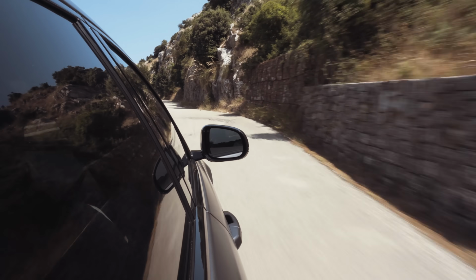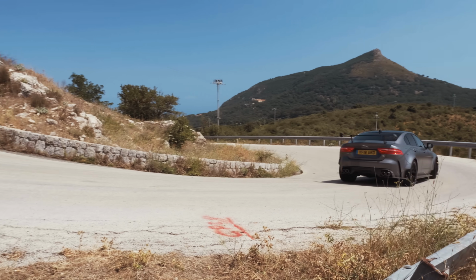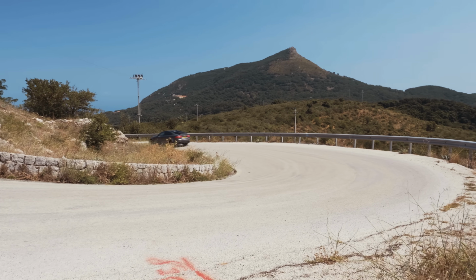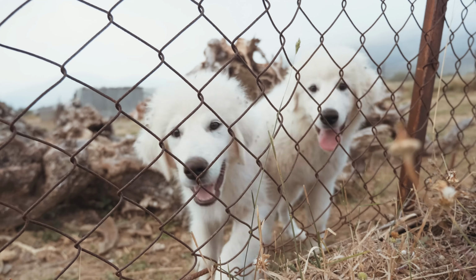The best thing though is the fact that you can really feel how these tyres move around. It's a sort of feeling like seeing 2 little puppies. You just can't help but smile.